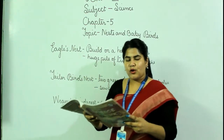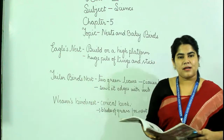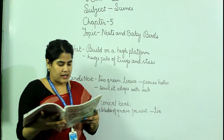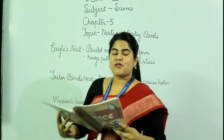The nest is a cozy and safe place for the eggs. After a while, the eggs hatch and baby birds come out. Since the baby birds cannot fly at once, the nest acts as a safe shelter for them. And now, materials for nest building.